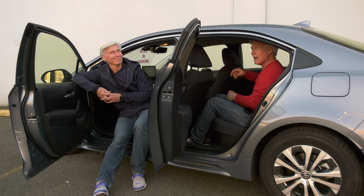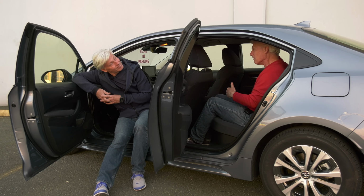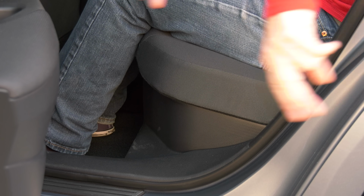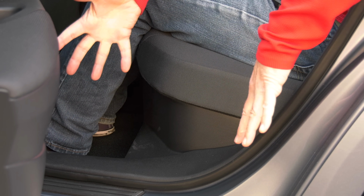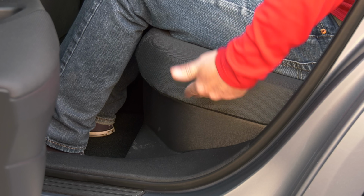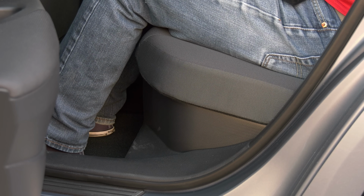And at 5'9", this space is okay. I have enough head, knee, foot, and leg room. And if you have car seats that you take in and out, these doorways are big enough so that shouldn't be a problem. Plus, the cushions are high enough so that thigh support is pretty good.